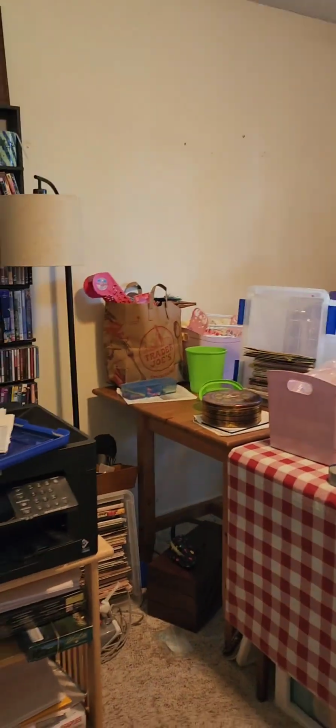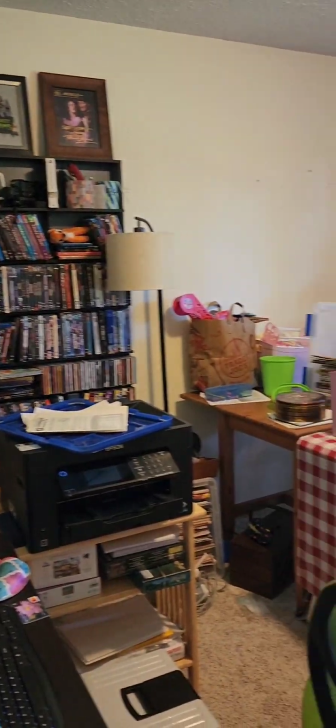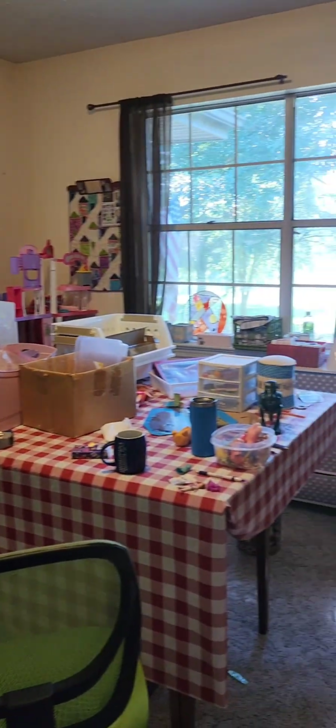Good morning. I think I'm gonna paint in here. I think I'm gonna paint the entire room. Oh my God. Let me look at this place. There's a closet.